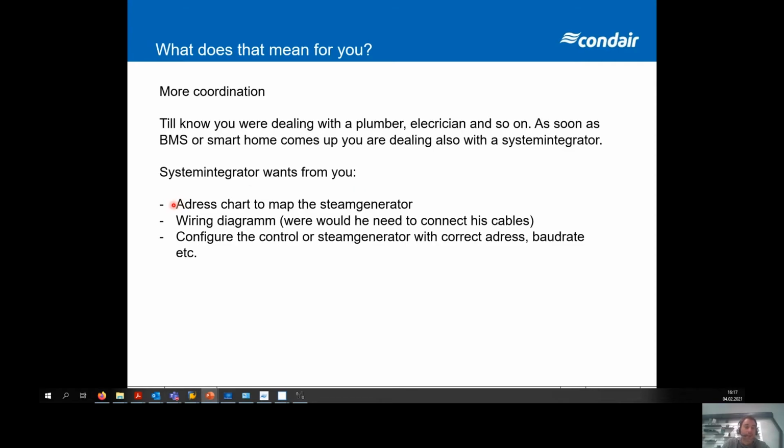First of all, he needs the address chart where all the registers are in. So he can map the steam generator into his system. He needs the wiring diagram so he knows where he can connect his cables. And for sure, he wants you to configure the steam generator with his settings, means like the right address, the baud rate, etc.